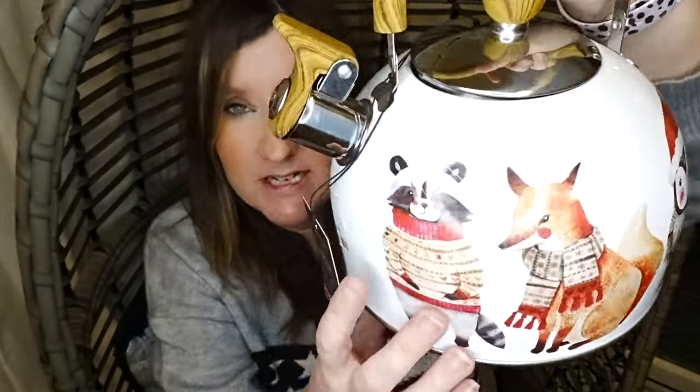I might test it out to see if it whistles. I don't know if it will. And I don't know if I'll use it. I think it's just going to be a decorative item. It was $14.99. I think you can get a couple of different patterns in this, but I did love this one.